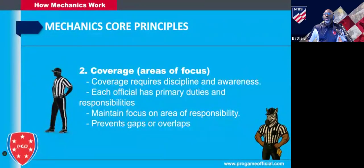Coverage. Coverage requires discipline and awareness. Each official has primary duties and responsibilities. Maintaining focus area responsibility prevents gaps or overlaps. In other words, you have your coverage area, and your coverage area is not on the other side of the field. Know your coverage area and watch the players in your area. Don't ball watch. And we went over that last week. We don't ball watch. We watch players in our area, in our zone.